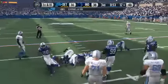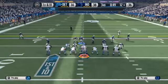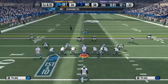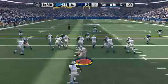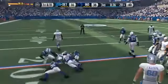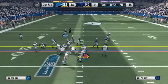And Lowry's going to make the tackle. First down on the way. They're going to the hurry. Back to the line now. They'll go ground. Bell is tackled down. He's now got 70-plus yards on the ground.